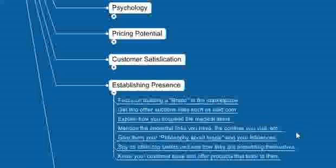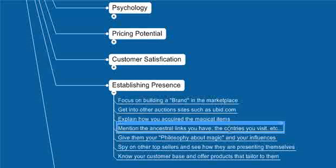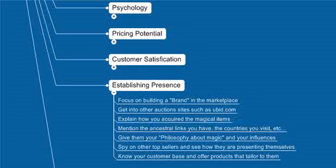Then you want to mention the ancestral links, like the grandmother, or aunt or uncle or great grandmother or whatever, and the countries that you visited. I misspelled things here. I'm really sorry. Only human. But the countries that you visit, etc. Because a lot of these people say, "Oh, I've been to all these countries. I've visited all these tribes, and I've collected all these magical items over the past number of years, visiting countries and tribes, and now I'm selling them on eBay." That kind of stuff is what really paints the dream for the dreamer.